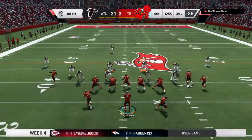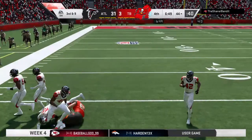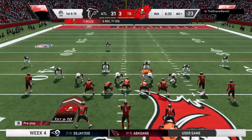And what we've seen is a defense that's well coordinated. The front and the back really in sync. The front putting on the pressure. The backside being ball hawks and picking passes off. 17 yards on the play and a Buccaneer 1st down.